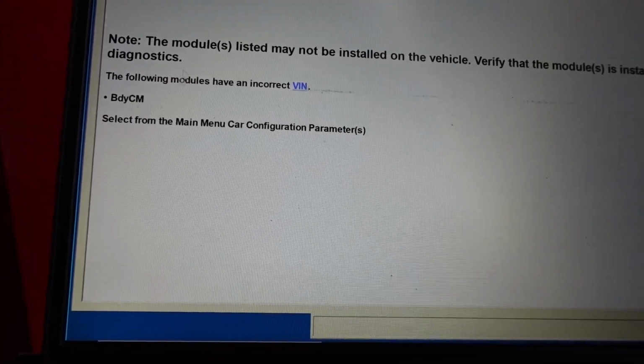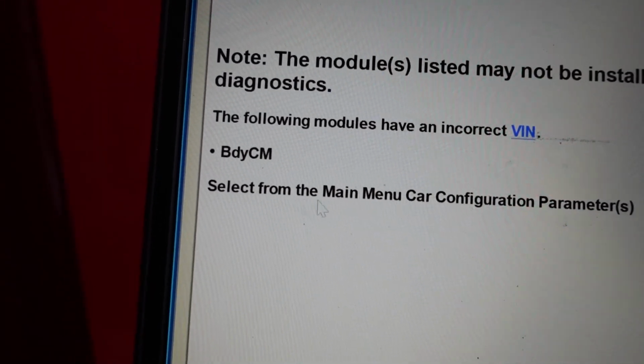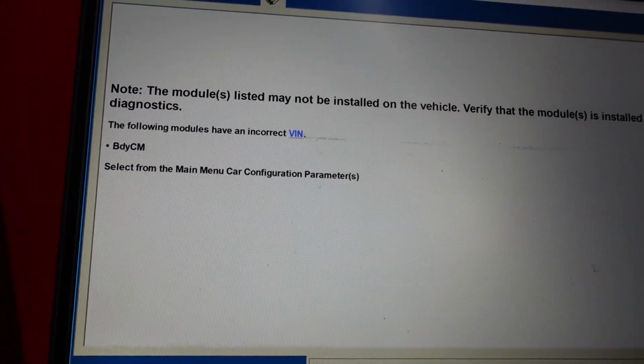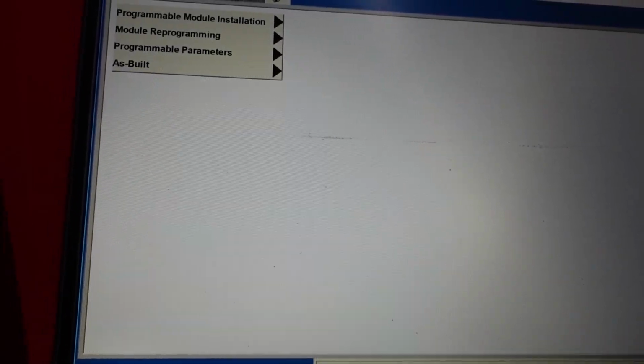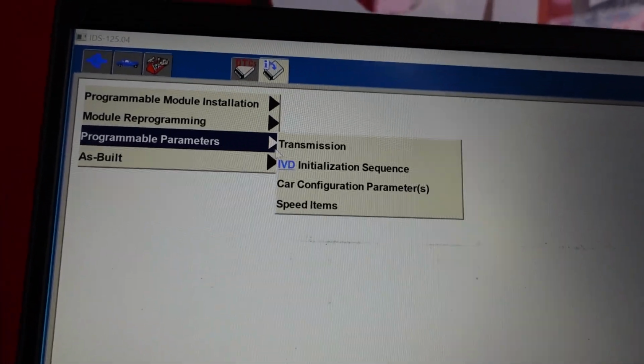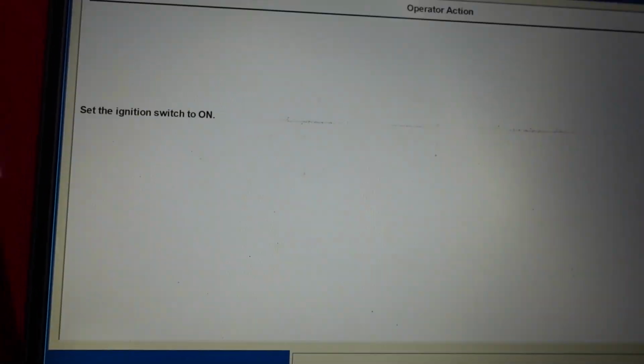And then saying it's got the wrong VIN, I don't think that's correct. We did this already. I think that's just because it didn't get programmed yet. So I'm going to hit the check mark. So we'll go to parameters, and then you go to this car configuration parameters. You have to be on the internet, guys. Make sure you're on the internet for this to happen. And we're going to hit the check mark.